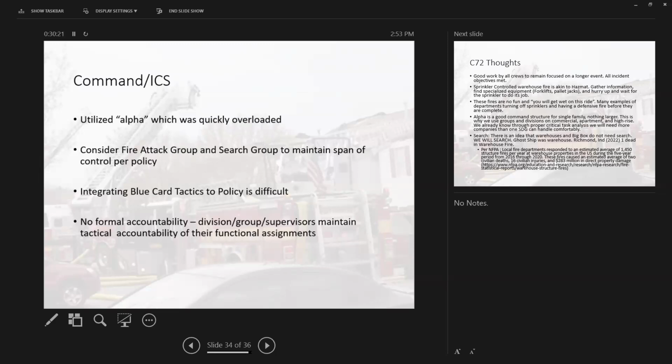There is no formal accountability with this because it's also very hard to keep accountability of 50 units. So division group supervisors maintain accountability for their assignments. So they know who they have in their areas. They know who's on the fire attack group. They know who's on the search group. You know who's on the RIC group. So they have overall accountability. And then the company officers have accountability of their people. And then in the car, you have strategic accountability. So that's one of the nice things about Blue Card is that it takes away an accountability officer who is going to lose everybody anyway and puts the onus back where things are happening at, especially for Maydays.